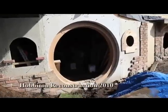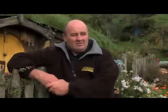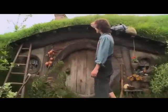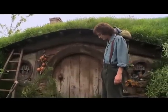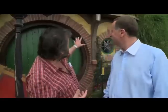Doing The Hobbit now gave us the ability to rebuild Hobbiton out of permanent materials. Materials that aren't going to deteriorate, and we can carry on showing people what's involved in making a movie behind the scenes. That's actual rock, stone. It's pretty amazing. Hobbiton is going to stay exactly as it is today, which is fantastic. There's real wood, real stone, real bricks, and it's going to be here hopefully for decades to come.